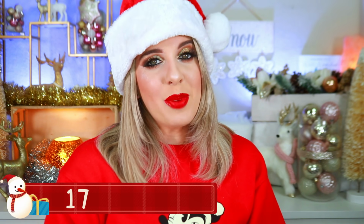Moving into number 17, this one dropped pretty far on the list compared to last year, but we have the Makeup by Mario Ethereal Eyeshadow palette. Now this to me is just a gorgeous, gorgeous neutral palette.